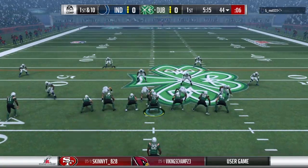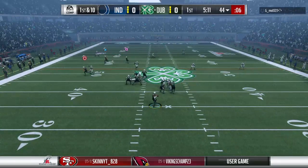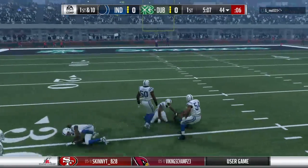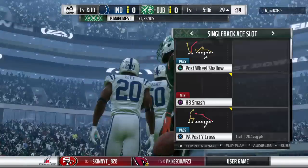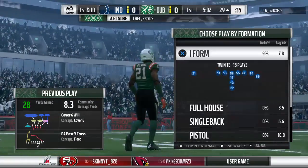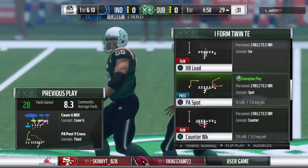Hurry up, here we go. They go play action here on first down. From the left side, it's complete. And he'll be taken down, but not before getting this inside the 30. A really good pickup of 28 yards.